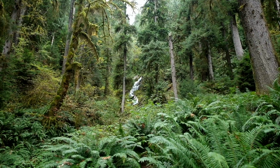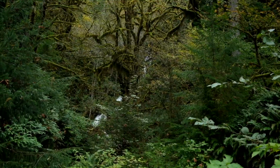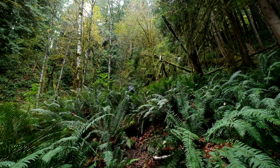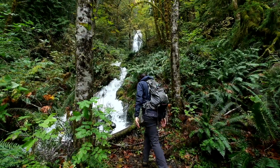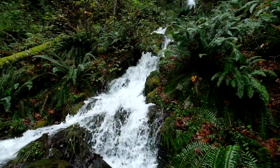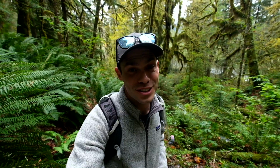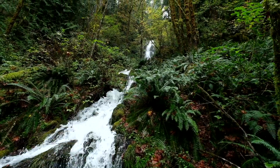The first waterfall is right at the bridge, and we just came about 1/10 of a mile to the second one. These falls are kind of hard to see, so there's a path on the other side of the creek that we're hoping is going to get us a little bit closer. This little side hike was definitely worth it. We got a lot closer to this waterfall.